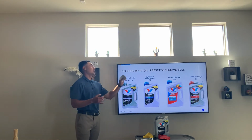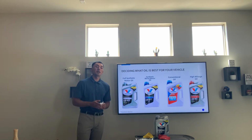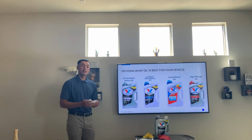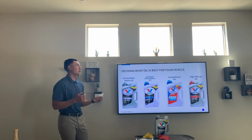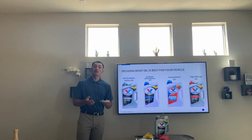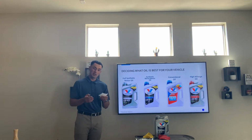And now we have synthetic blend motor oil. Synthetic blend motor oil has the same characteristics as full synthetic motor oil. Now it is cheaper in price and it is a popular use. Now conventional oil. Conventional oil is the most commonly used oil and is used for vehicles that have less than 75,000 miles. That's where the high mileage oil comes into play. Now, according to Firestone, high mileage oil is used for vehicles that have 75,000 miles or more. It helps to reduce oil consumption, minimize leaks, and helps reduce smoke coming out your tailpipe.